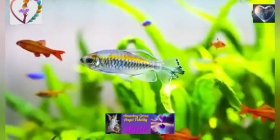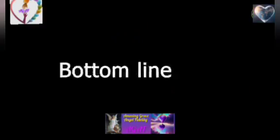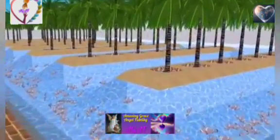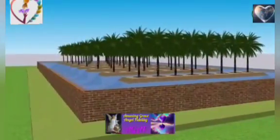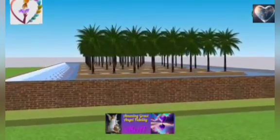Polyculture, growing two or more fish breeds in the same pond, is the suitable strategy for the optimum utilization of resources. You can get quality baby fishes from the nearest fish farmer or from the fisheries department. Bottom line. This is how you can integrate fish farming with coconut farming. Grow some other crops in between coconut plants, so that you can produce more food from a small area, and at the same time you can earn more profit from your existing land.